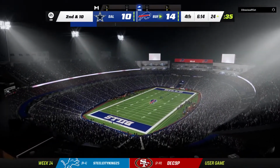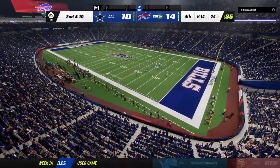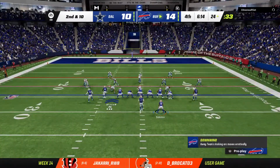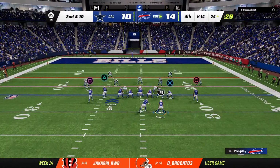Oh, that's good decision-making right there. Understood down and distance. Knew it wasn't 3rd down, and he still had another opportunity to earn the 1st down. Good job throwing it away and avoiding an interception. An incomplete pass on 1st down. That leads to a 2nd and 10.